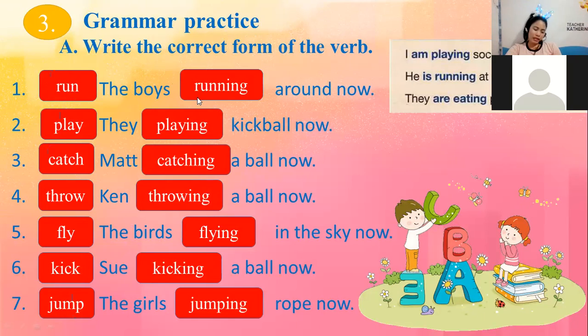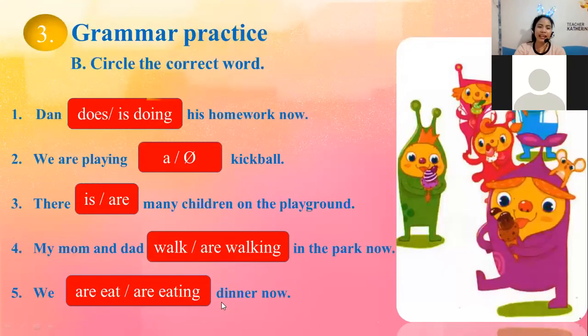The boy is running around. Number two. I am playing kickball now. Matt is catching a ball now. Ken is throwing a ball now. The bird is flying in the sky now. Sue is kicking a ball now. The girl is jumping right now. Okay, very good. So now Don is doing his homework now.